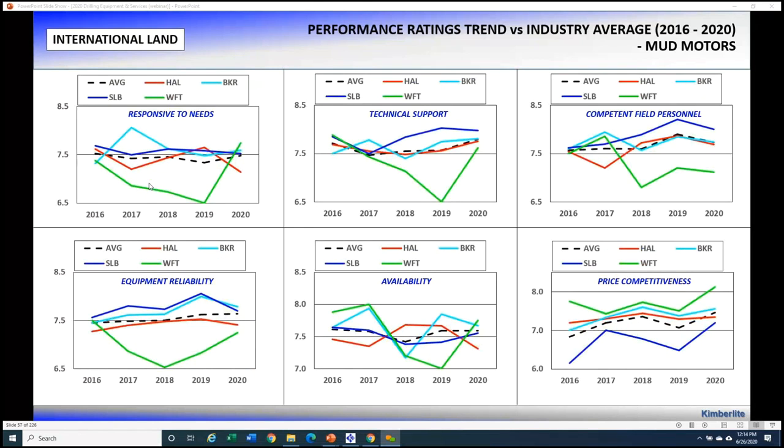When you move into the international land market, there's fewer suppliers. And so therefore, you may see the big suppliers like Baker Hughes, Halliburton, and Schlumberger be the dominant suppliers in the market. Weatherford's usually probably the next largest supplier in the international market. You can see a consistent level of underperformance in these markets.